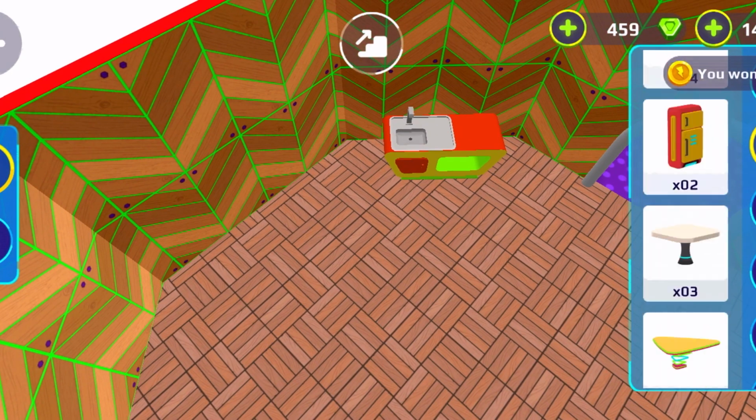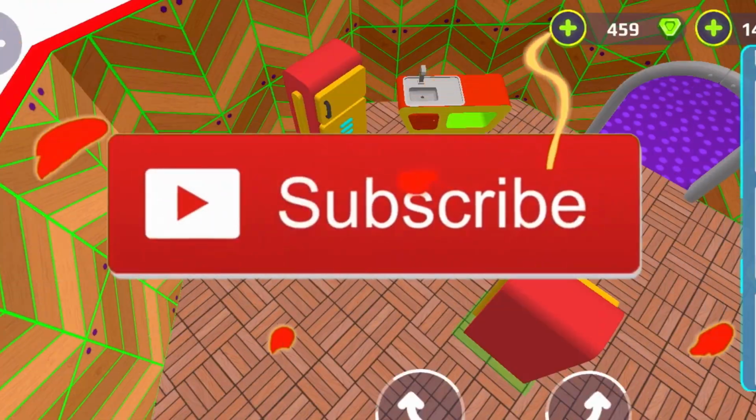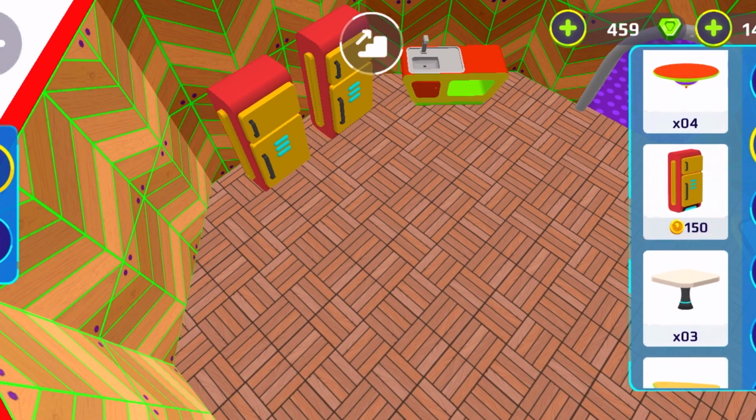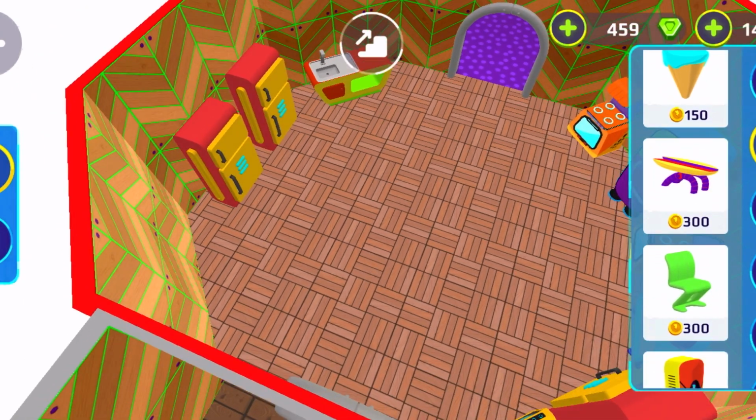No, we gotta put... I do have more fridges. More fridge. More. And yeah, this is the kitchen, guys.